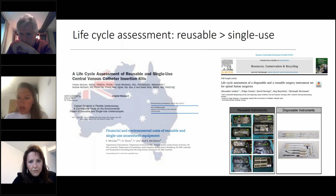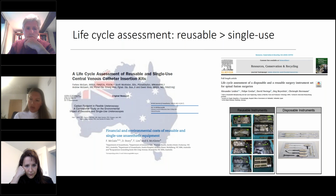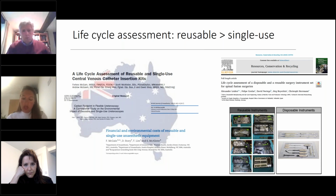There was also a paper that was published just a few months ago that was looking at spinal fusion surgery equipment, and that indicated that single use were better also. But on closer examination, if we think about the functional unit that they were comparing, on the bottom on the right there, you can see that on the left-hand side, there were a huge number of reusable kits that they were then comparing with just a few single-use items. So perhaps where we can truly switch a large number of reusables to just a few single-use items, then it may be that there are benefits. But I suspect there are very few instances where this is truly the case.